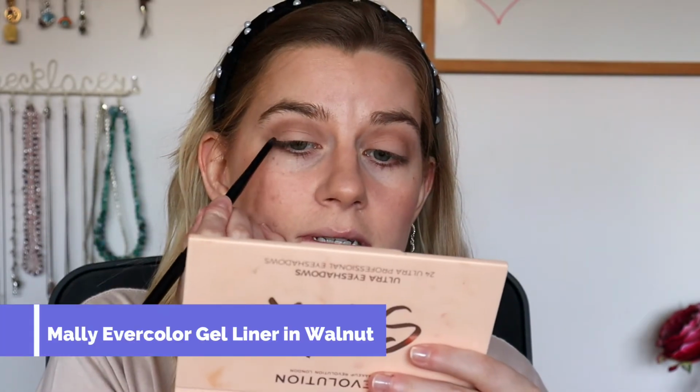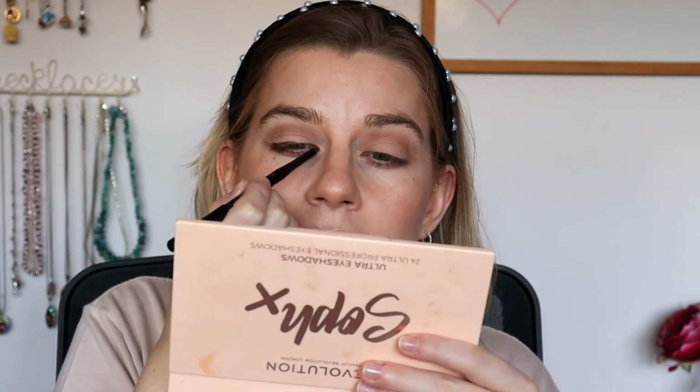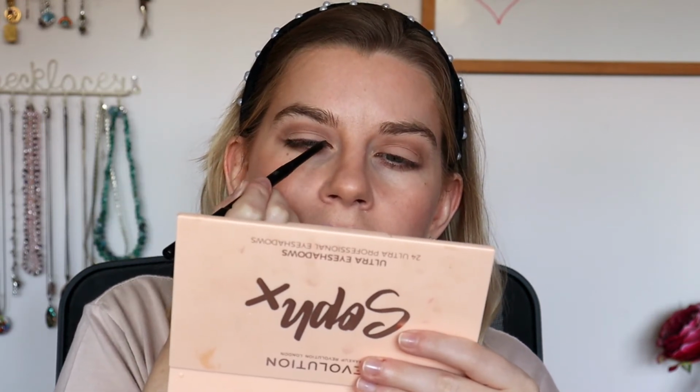And then just doing some brown eyeliner. This is by Mally and this is in the shade Walnut, but I just want a plain brown, just to smudge that out as well. You can use a black, liquid black if you want, but I just like that messiness, that grunginess with a brown. Helps to keep everything neutral and in the same colour palette.